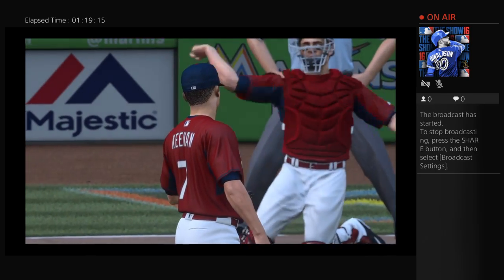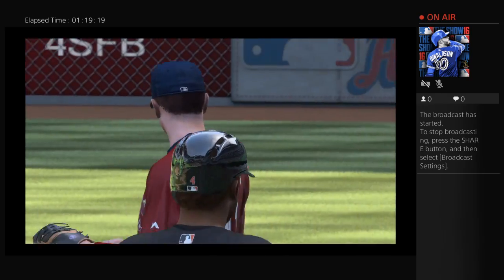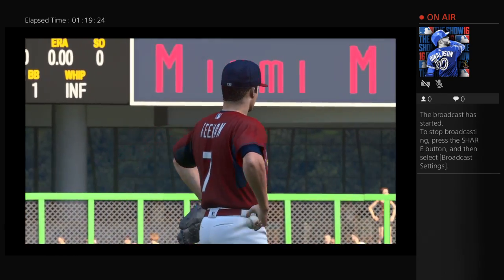Well, and here in extra innings, you just need one little spark. Something that can get you going. You know, we've seen a leadoff walk be the difference in a ball game more times than once. So they need to take advantage of this.